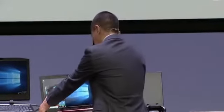You can also personalize it by upgrading the HDD, the SSD, or the RAM. The memory or the storage are very configurable through an easy access panel on the back of this HP. So really nice engineering there. The next device that I'll show is the Asus ROG Zephyrus.